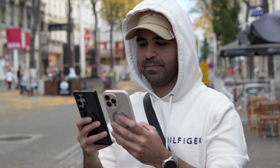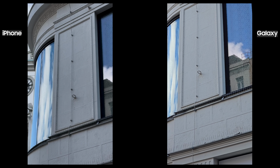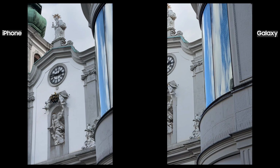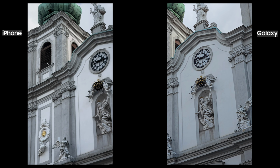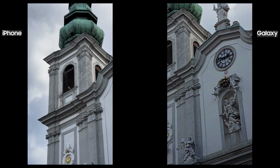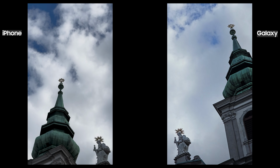I'm mainly a video guy, I just prefer it over pictures because it is easier to tell a story with video. One problem with the iPhone is the lack of a 3x telephoto lens, so anything that you take between 1 and 5 is more a digital crop rather than an optical one. This is something I prefer on Galaxy, especially since 3x zoom is much more natural for portraits and is kind of a shot that I take.